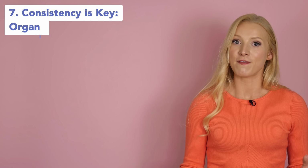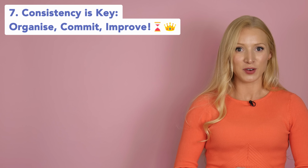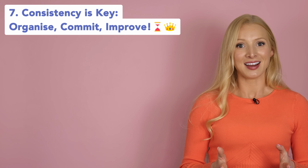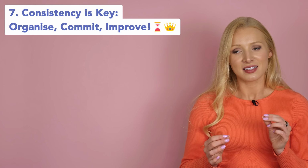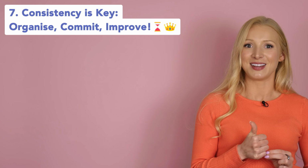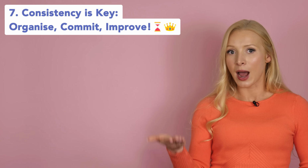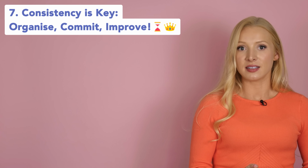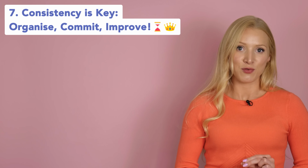Okay, it's time for my final strategy. If you want to see real improvements in your English fluency, you need to get organized and you need to be committed and consistent. These 3 things are not easy. Perhaps the first one is the easiest, planning how and when you'll study. Staying consistent is hard, but it's through consistency that you're going to see real results.